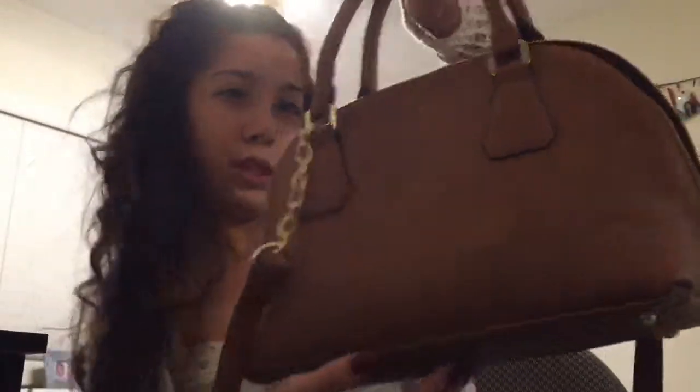So the next thing I got is also from my mom. That stuff that I just showed you was from my mom. And this is the next thing I got, which already has my little dog charm, because this is my real dog. I put it on there because I've been out all day using this purse. It's a Target purse, and I really like this brown, nude-ish color, and it has a chain, so you can either hold it crossbody or hold it, and it's just really pretty.